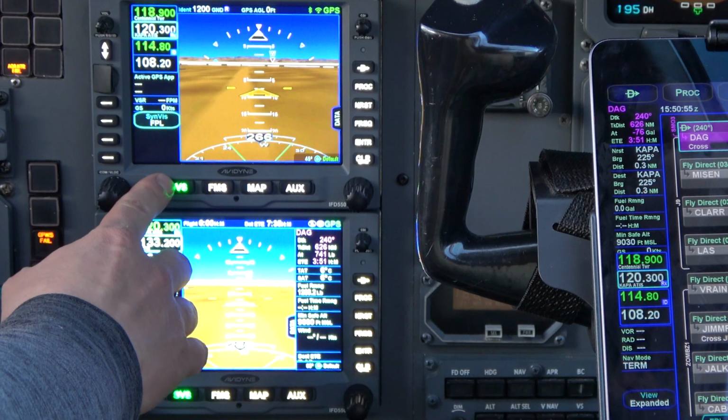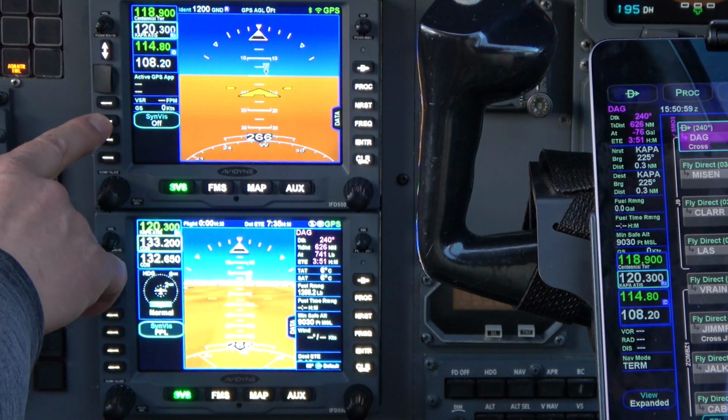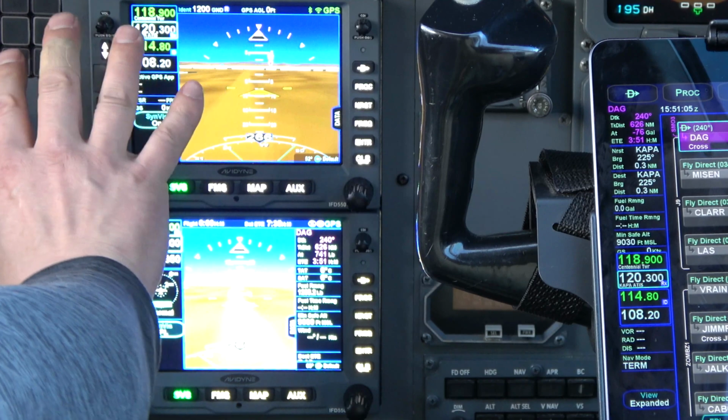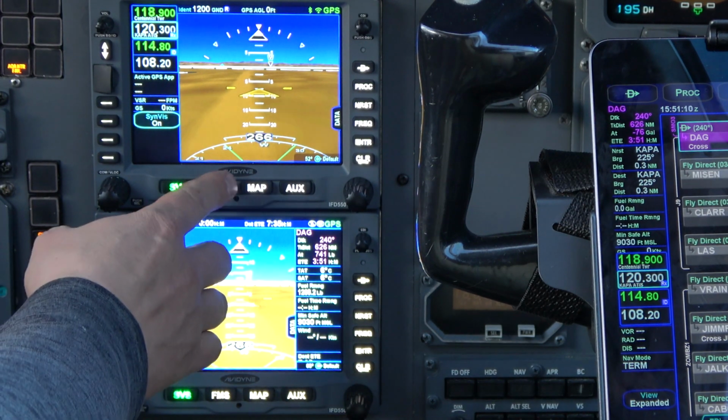A couple of other features here. You've got, again, synthetic vision. You can just have simple AHARS, or you can have full synthetic vision. You can see the runway there. You can zoom in, you can zoom out. When you're en route, when you're flying, the mountains change colors based on the terrain relative to your altitude.